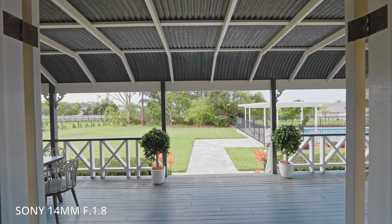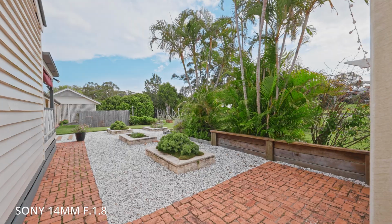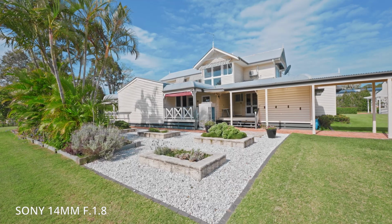It just shows so much more context of the home. And while it can push it to be a little bit unrealistic almost, from the perspective of people buying and selling homes, again, it's about increasing the perceived value of the home. And if someone thinks that it's going to be a bigger room, then they're more likely going to actually come along to that inspection, for example.